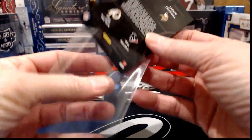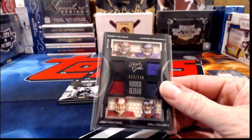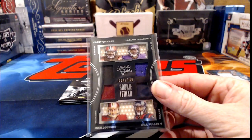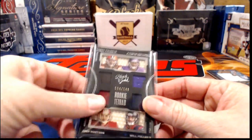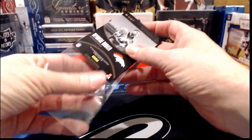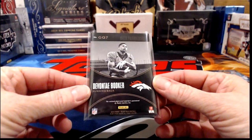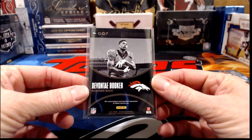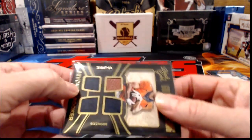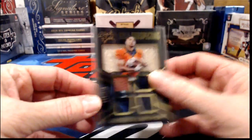This is probably going to end up going to random. We've got 4 players on here representing 4 different teams. Here's how that works. You have to own 51% or more to take it outright, which would mean you would need to own 3 of the 4 teams. If no one owns 3 of the 4, we will take that card to random. Once again, this one with some edge and corner issues. It is, what does that say? 249 Devontae Booker for the Broncos.